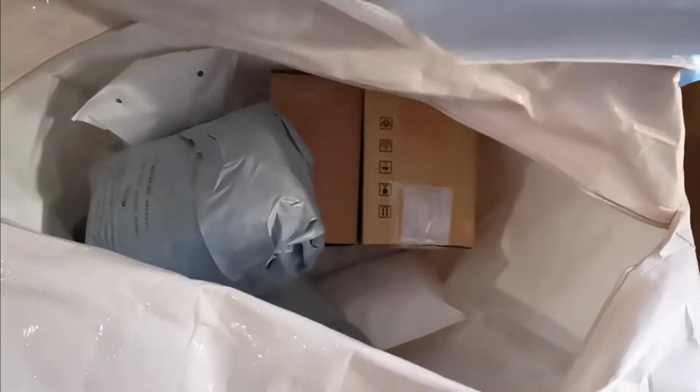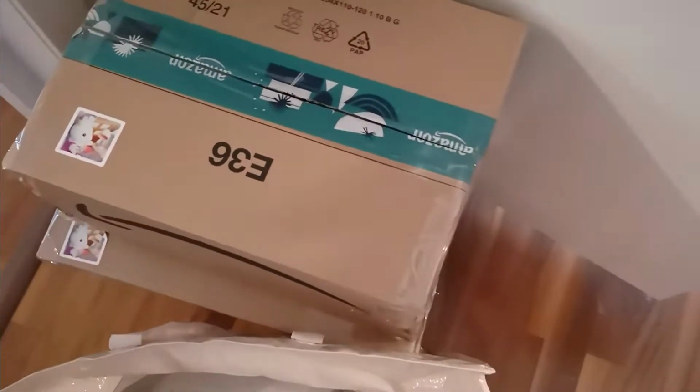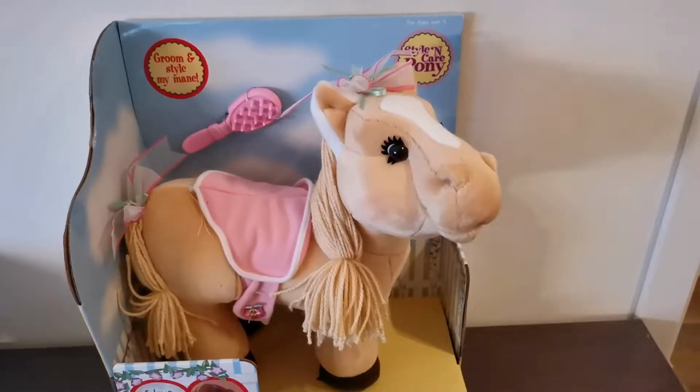These are all the packages that needed a postal label, and I print those out at the drop-off place because it's free and I can just write them out there. I don't have a printer at home. Then I also have these tiny bags of orders that just have a stamp, and they were finished and ready to be dropped off.